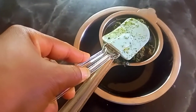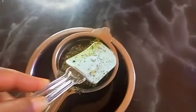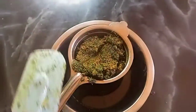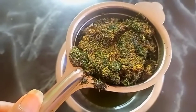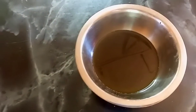At this point, we are getting a spatula and pressing on the herbs to extract more oil, because we still have more oil in the herbs. Make sure that you press gently until all the oil has come out. Then transfer your strainer with herbs into another bowl, because we still have some oil dripping. At the end, I'll show you how much oil we have. We've set it aside in a bowl.